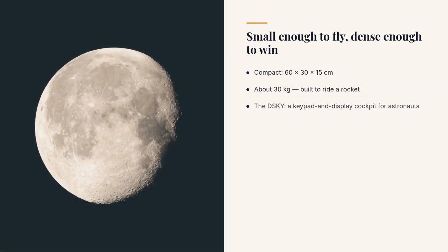It was compact, 60 by 30 by 15 centimeters, because every gram cost fuel. The astronauts talked to it through the DSKY, a display and keypad console that looks primitive now but was the cockpit interface of its era. Astronauts entered commands and read data through a few glowing digits and a keypad. Imagine navigating to the moon with that.